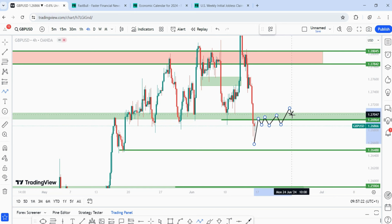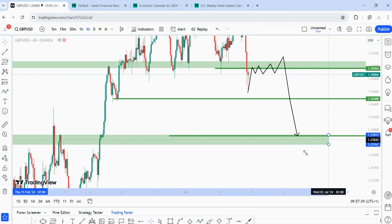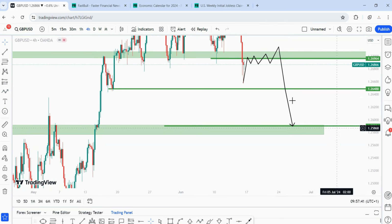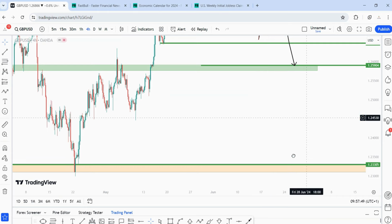I can't say, but the bottom line, or what I'm trying to say right now, is I'm expecting price to eventually make its way into this target here, which is around 1.26488. All right, so if we can take that out, then my next target is actually here, right? That has been one of my long-term targets. So my next target, if we continue lower, is 1.25904. And if we take that out, then we have a long way to the downside.